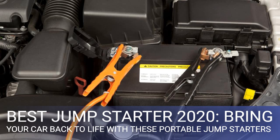The dual 42 cm leads look like they'll last the test of time, and a pair of USB connectors add value, especially as one delivers a higher 2.1A charge for phones and tablets. As with most products, the jump starter marketplace is a competitive one, so this is priced accordingly, which makes it all the more appealing.